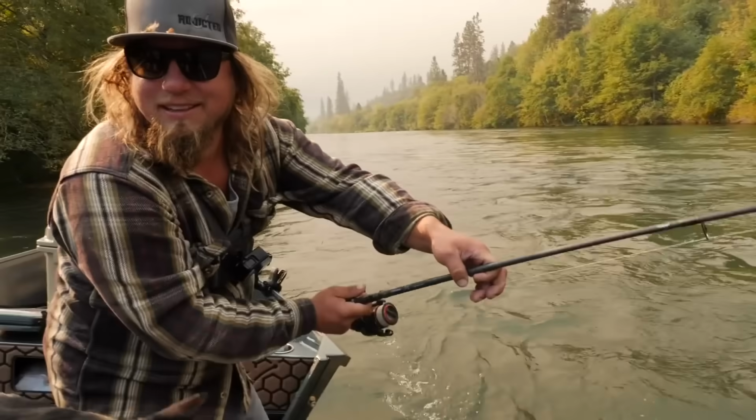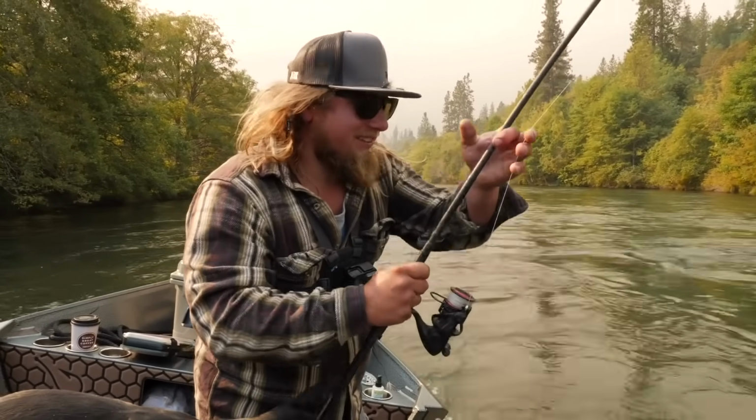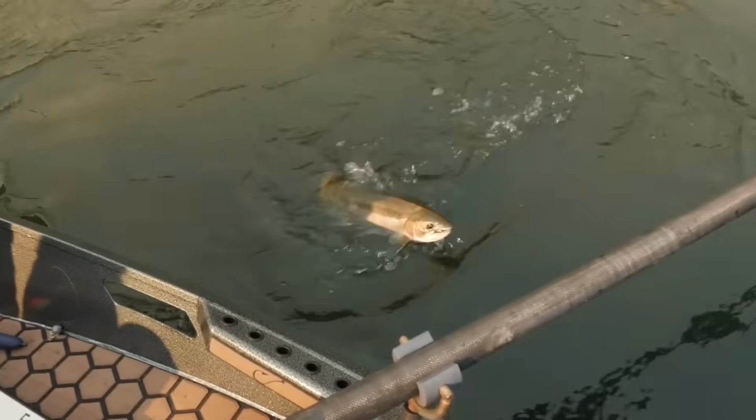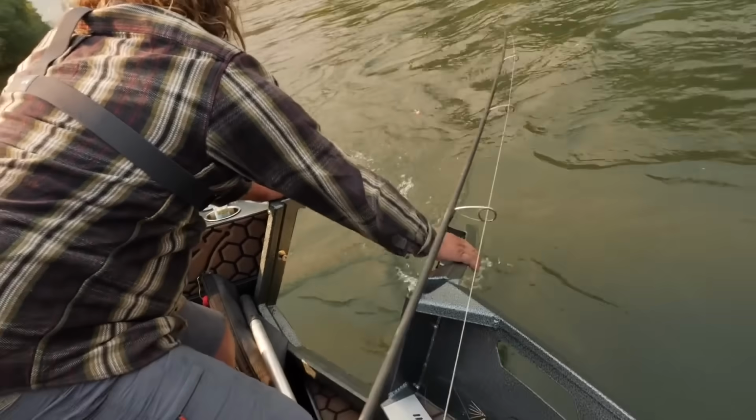That's hilarious, just the way the current is. This fish hasn't gained 1 foot this entire time. Just been able to play him, tire him out with the current here. Wow, what a nice fish. You hold that? That's a little slimy.